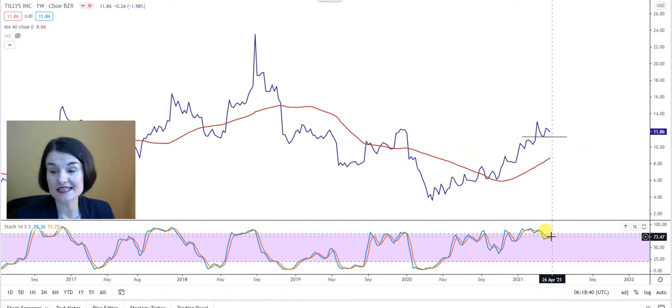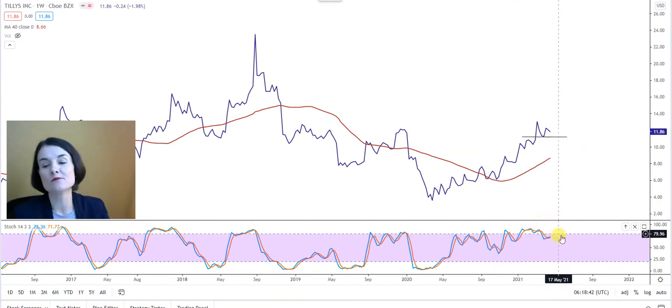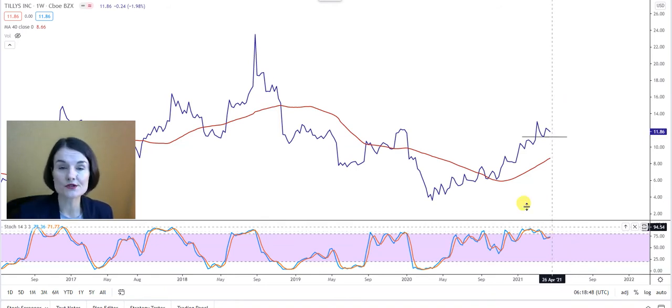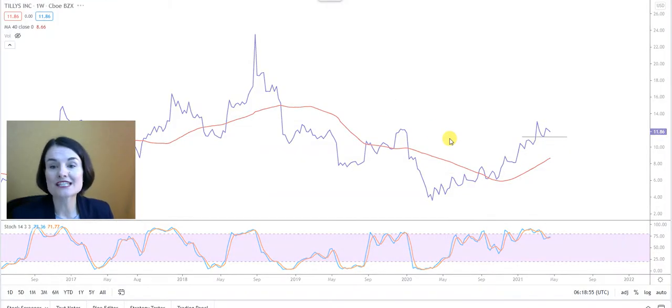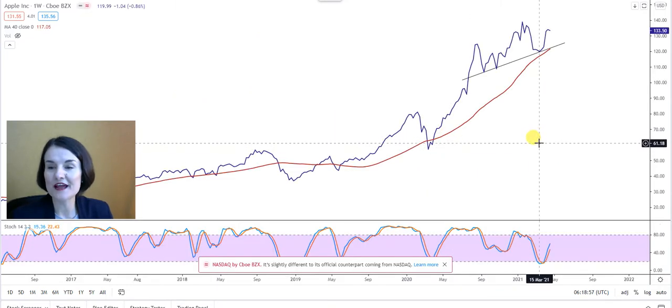So that will be a critical resistance that needs to be overcome. Yes, my stochastic is sitting on a 73, almost overbought. My blue line is still pointing upwards, so keep an eye on it. As soon as it looks like it wants to break downwards through the orange line again, the negative divergence on Telis will be confirmed.